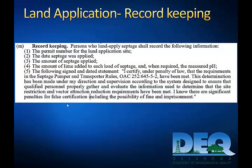The next thing that we're going to look at is record keeping for land application sites. So any person who land applies septage shall record the following information. And it lists all of the information here. This is straight from the rules. So you have to have the permit number for the site, the date that it was applied, the amount that was applied, and also the amount of lime added to the septage.